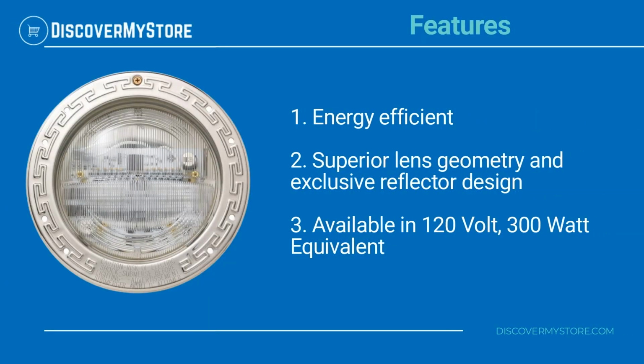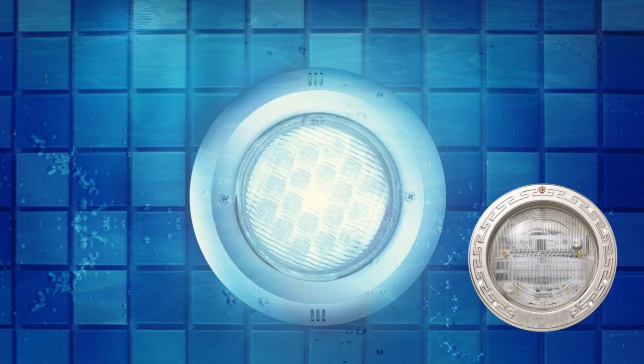Features: energy efficient, superior lens geometry, and exclusive reflector design. Available in 120V, 300W equivalent. Read the instructions before installation and use.